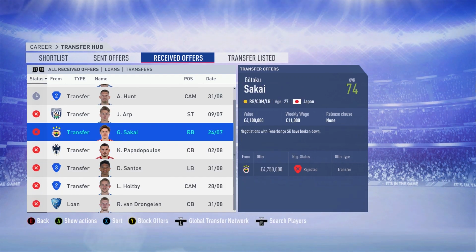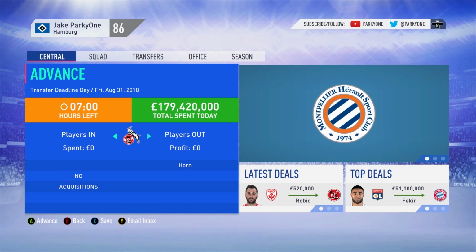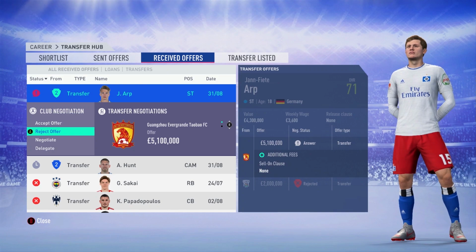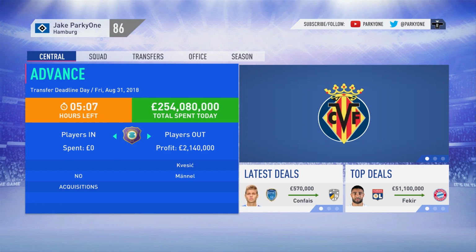But we've got a loan offer here for Van Drongelen. Why would I send him out on loan? Please tell me, someone please tell me, why would I send Van Drongelen out on loan? I have no clue. But we pass on. Robic has actually gone to Fleetwood Town there, another one of my career mode teams. But Jan Fitter Arp here, a Chinese side has bid 5 million. No chance. Not a chance whatsoever.